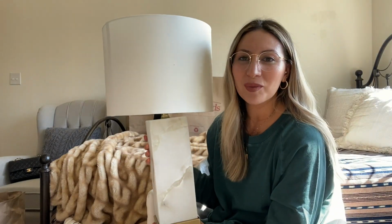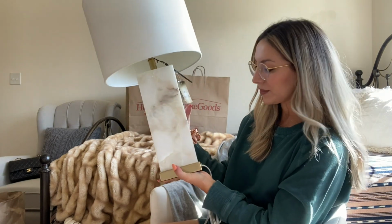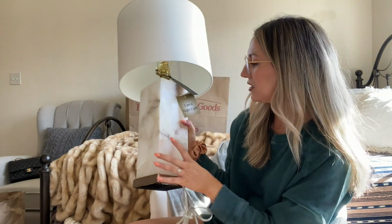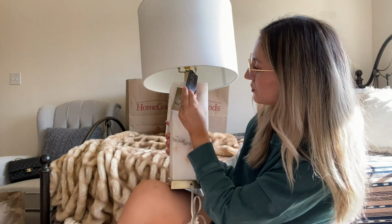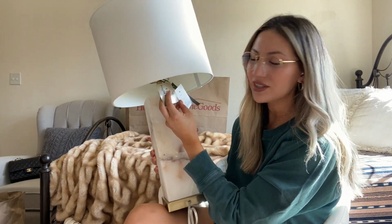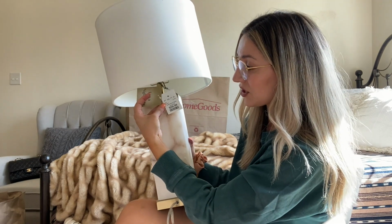I saved the best for last. Okay, I saw these and I just could not pass these up. They reminded me of lamps that you see at Pottery Barn or Restoration Hardware. Oh my god. Okay, can we just have a moment for these? These are so beautiful. I love that they have the clear wires, so that way they're kind of hidden. But the brand is Rachel Zoe. I think these are originally $85, but they are $60 at Homegoods.